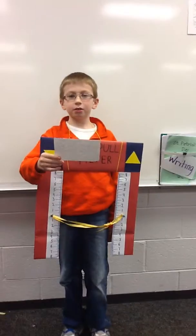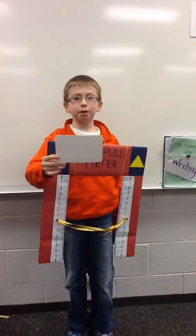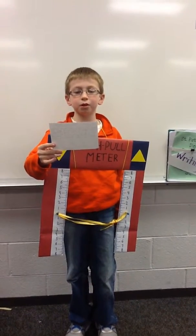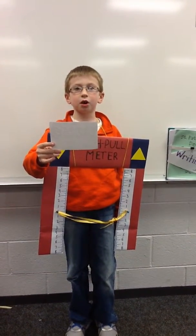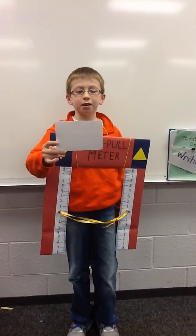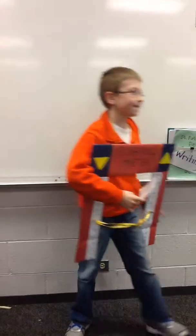Are you ready to learn about the rule of science? A push-pull meter is a device that allows you to measure the push, pull, and force of an object. Hope you enjoyed learning about the rule of science.